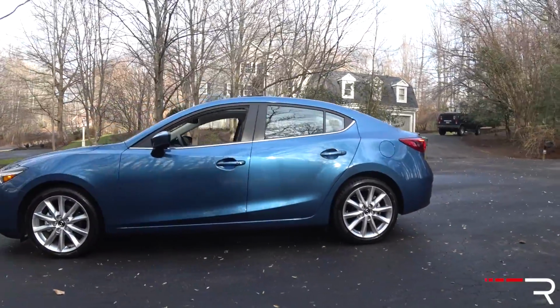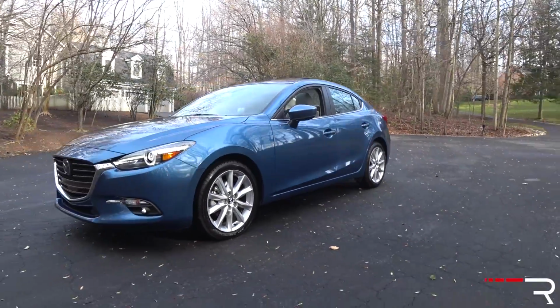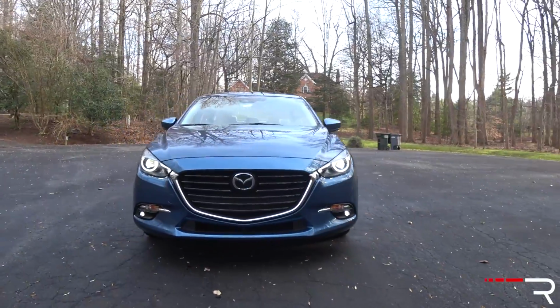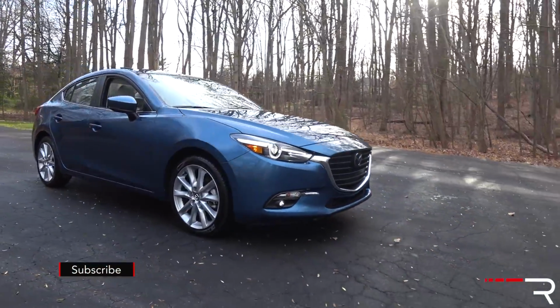Now you can see the current Mazda 3 was the third vehicle to sport the company's famous Kodo design language. It was after the CX-5, after the 6, and this car has aged extremely well, and it's still one of the best looking compact cars on the market today.